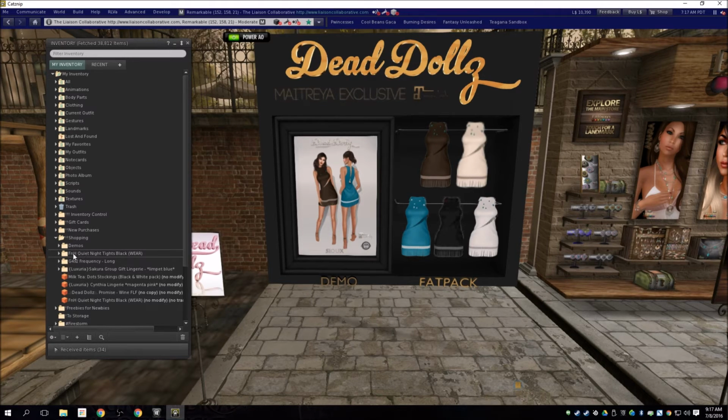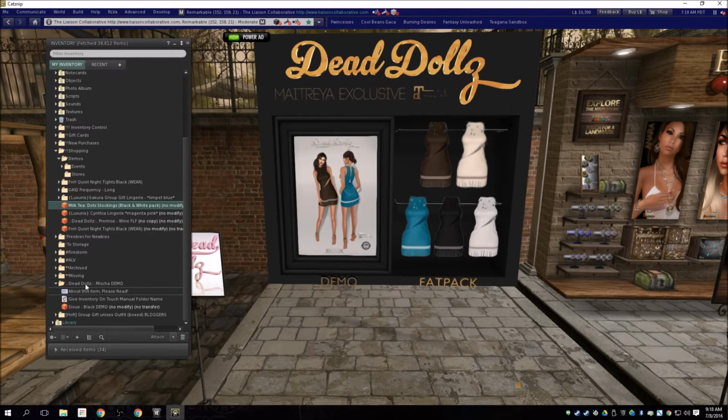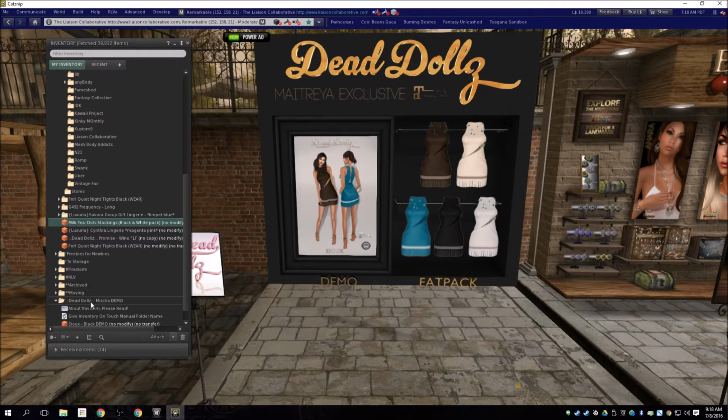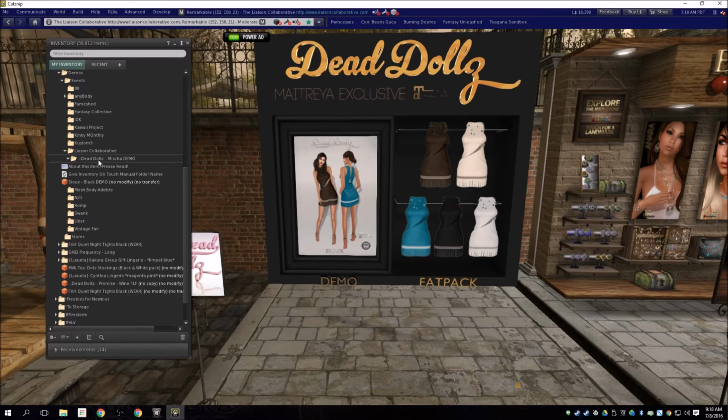Now, I'm not always so good at doing this, so these are things that are purchased but haven't been put into my inventory yet. So, for example, I've got a few things here that were at 50 Linden Friday today. And this is from the Anybody event. Anyway, so these are things that I've purchased, but I also have this folder here called Demos. If I open that up, I've got a subfolder for events and a folder for stores. So what I'll do is I'll just come up here to events, and I'll just drag my demo here into the right event. So now I know that I got this demo at Liaison Collaborative.